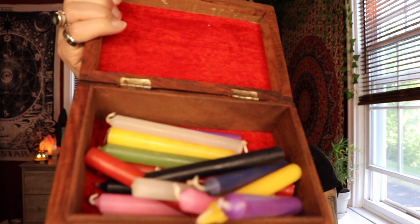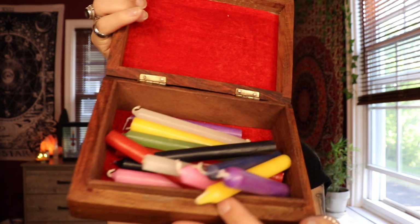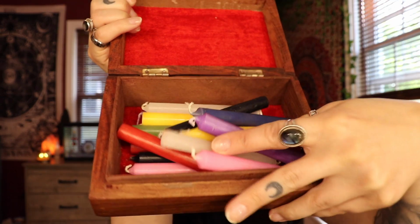It also is velvet on the inside, you can see. So I feel like it keeps them nice and safe. They're like falling out, oh my God, as I dump them all out onto the floor. I think this is a really great way to keep them, keeps them all in one spot, and I know exactly where everything is. I also got my holder for them on Amazon.